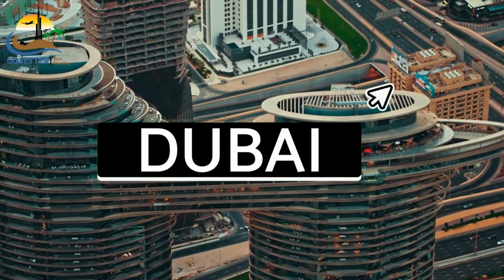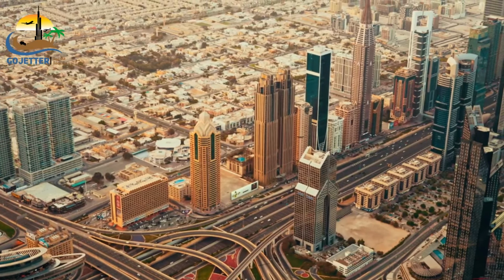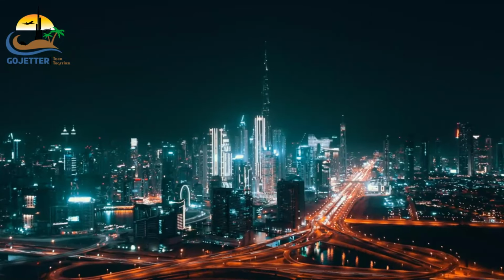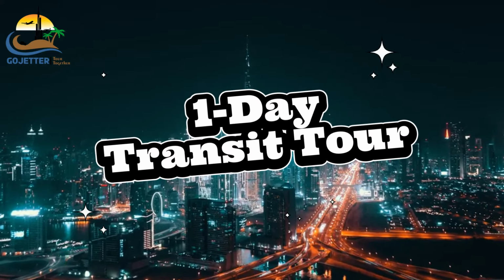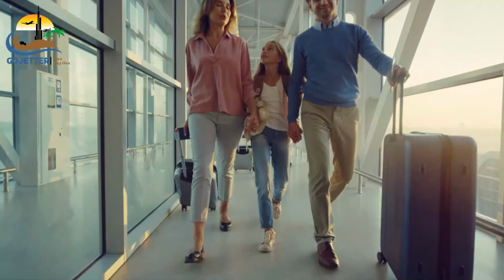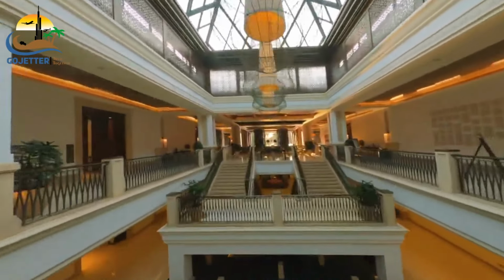Welcome to Dubai, where the future rises from golden sands, where every corner tells a story of tradition and transformation, and where GoJetter Travel and Tours makes your short stay unforgettable. One-day transit tour, perfect for stopover travelers. Meet and greet at Dubai International Airport. Comfortable transfer to your hotel or stay location.